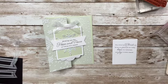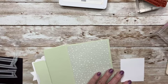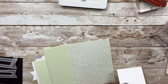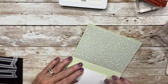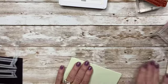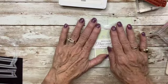Here you go. May knowing Christ bring you peace for today, hope for tomorrow, and joy in every season. I'm going to attach that to the inside of this card with just Seal. I like to kind of center it on that label and then fold this over, and then I know that that label will be behind the other one. It won't show on the front. So there you go. What do you think? Do you love that? I love these cards.